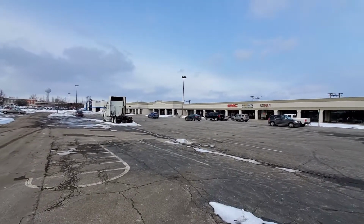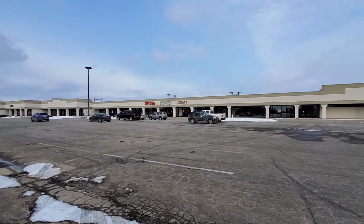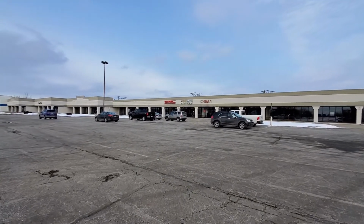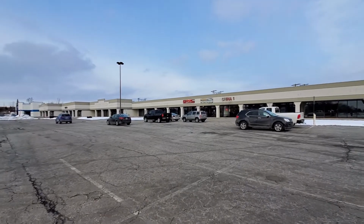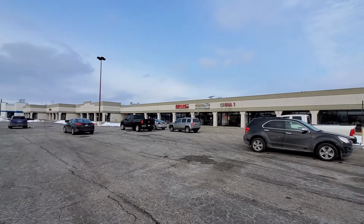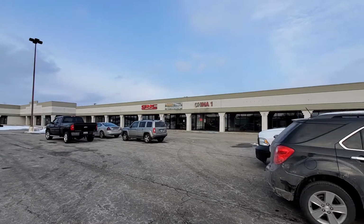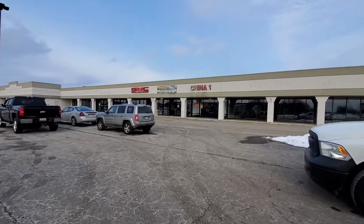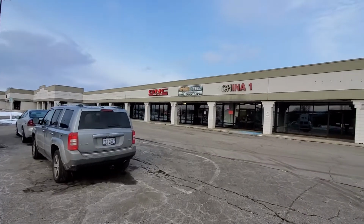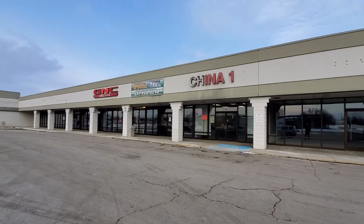Alright. Be careful, guys. There's some ice here and there. This parking lot is salted, but watch your step. Don't want to see anybody get hurt. The asphalt is not very forgiving. So you can see right here, we're coming up to GNC and China One, back where we started this venture. Looking both ways, people fly through here.